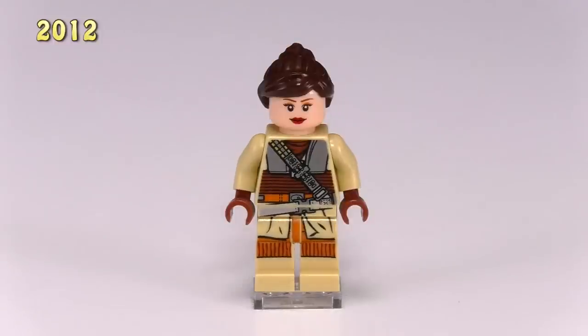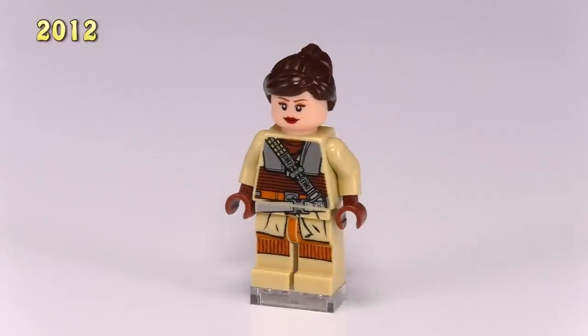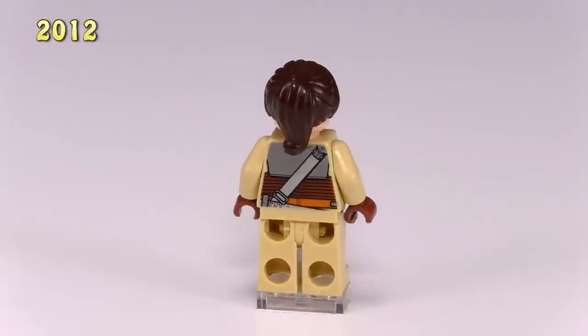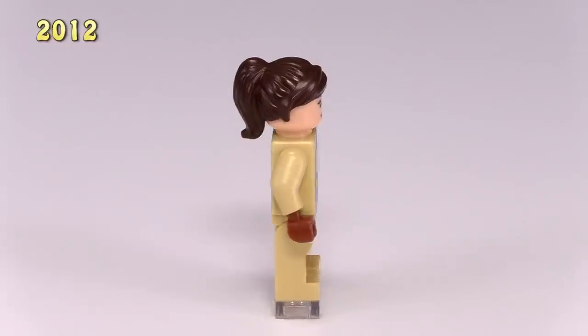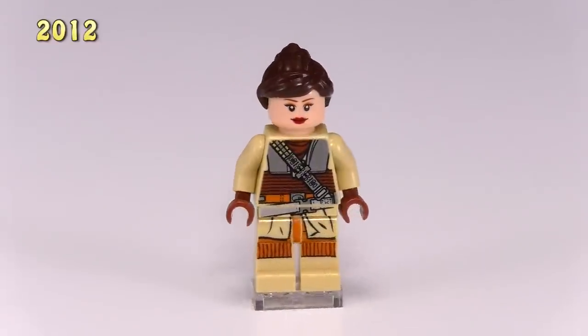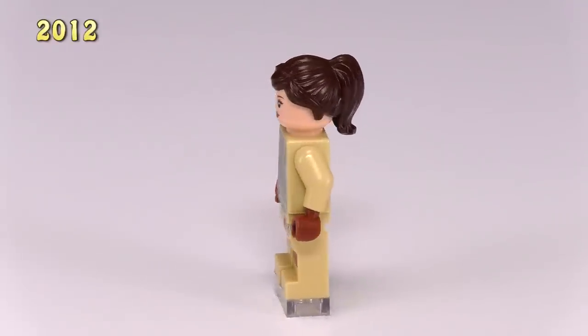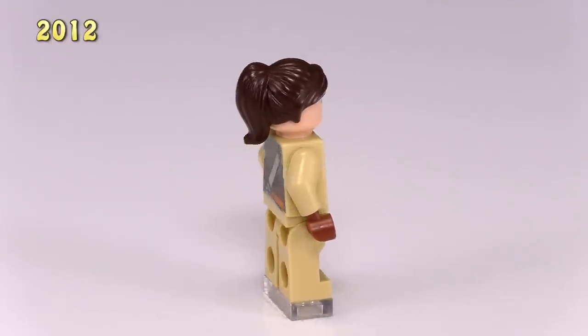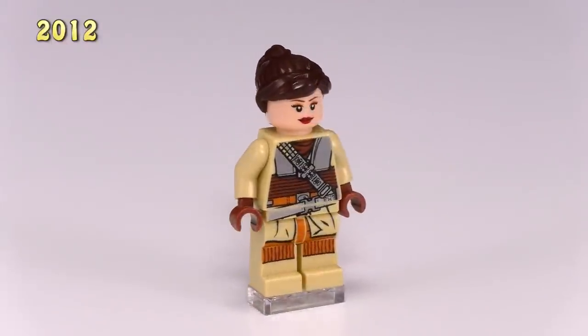Here she is with her mask off. She came with this alternate ponytail piece, and I gotta say, the detailing for the body looks absolutely incredible. The clothing and armor looks really nice, but the belt going across her hip and that strap going around one shoulder have some very, very fine details. Granted, 2012 isn't that long ago, but the detailing here is comparable to anything coming out in 2016.